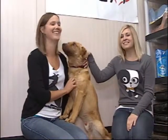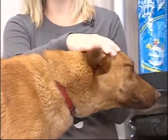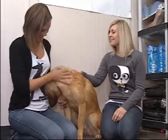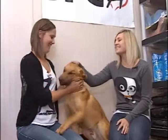This is Chester. He's a 1-year-old Chesapeake Bay Retriever cross. He still needs to be neutered, but he's up to date on his vaccinations, though he will need a rabies vaccine, and he's already microchipped. And right now he's being quite cuddly, which is very nice, but don't let that fool you. He has a ton of energy.